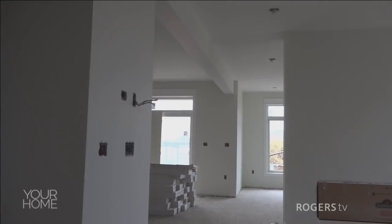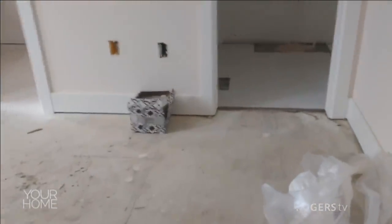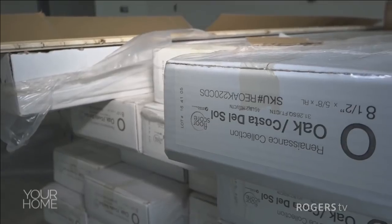So inside, the house is pretty much painted. There'll probably be another coat once all of the finishes are done. We are going to be working on the flooring now. Right now, all of the tile is being installed. I'm so excited to see where we're at with that. Once that's done, we're going to install the hardwood next.